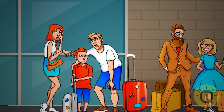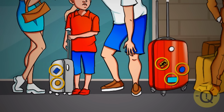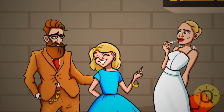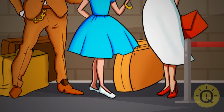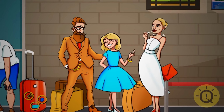The family on the left is rich. They have modern suitcases covered with stickers, so they have money to travel a lot. The members of the family on the right do look good and well off, but they have old and worn-out suitcases with scratches. They probably spent all their money on designer clothes and jewelry to show off.